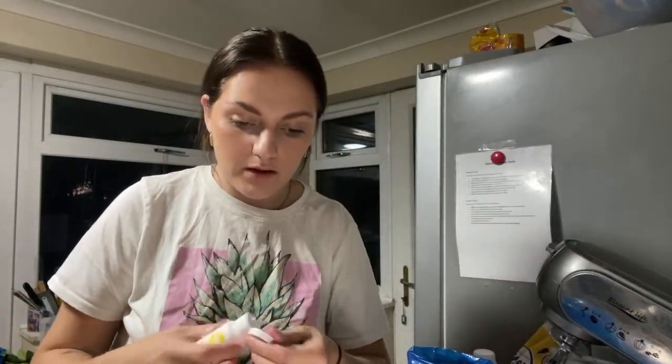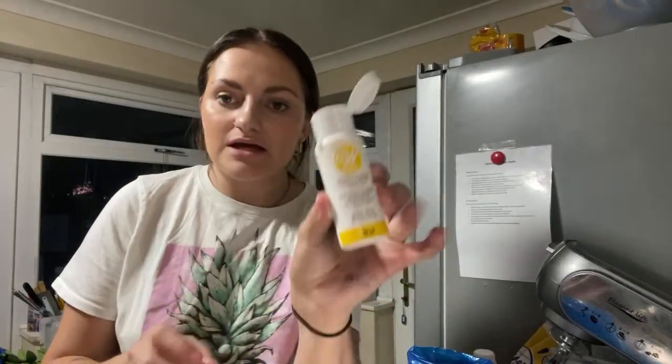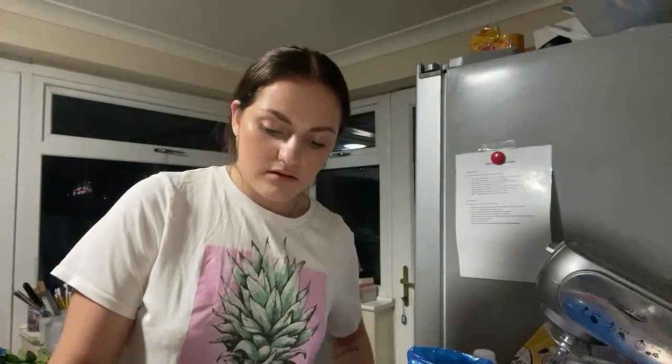Because it doesn't make a difference to the taste of the cake. So, right, I'm trying to get this as white as possible. I might have to whip it a little bit more. We're adding some, it's called Wilton icing colouring, but it is Wilton white white. It's the whitening liquid that you just add to your icing to make it paler.